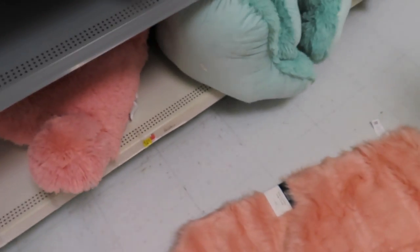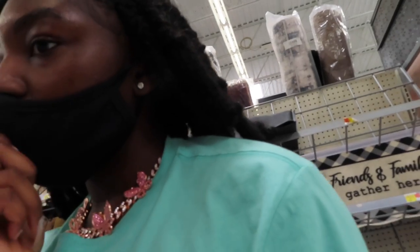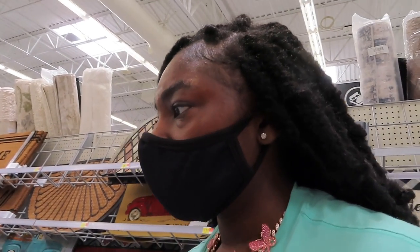Oh, this is so cute. Let me ask my roommate if she likes this. Look at this, for the middle of our dorm. I love that. But I already bought a rug, actually. I actually didn't buy it for anything. It was just at Goodwill when I was thrifting, and it was, how much was it?